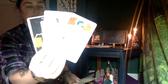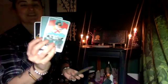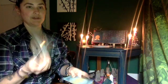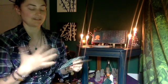If you're curious what those cards were, the Hermit card was in there. That's all about solitude, lighting the way, being a trailblazer, but going within, finding the light within.